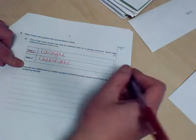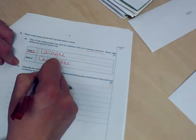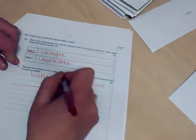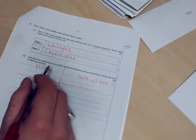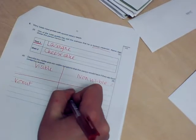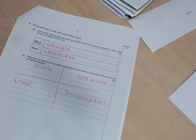Some of you, a lot of you got 2 marks here, and the reason you only got 2 is because you didn't talk about visible, non-visible. So make sure you read the question. The 4 marks are available because it wants you to talk about both. So if I had lactose, you would be able to see because I might be sick. But what you wouldn't be able to see is stomach pains. Didn't matter how closely you look at me, you wouldn't be able to tell that I've got a stomachache.